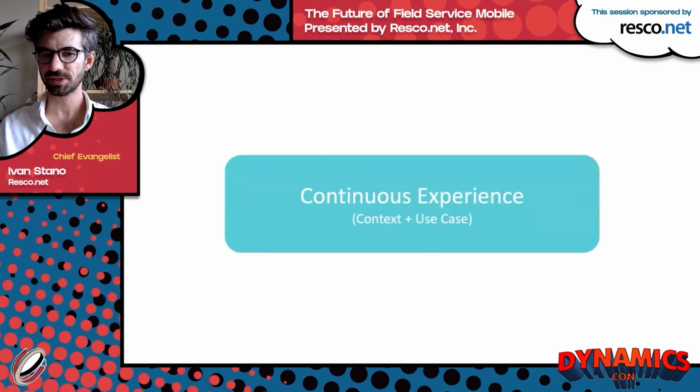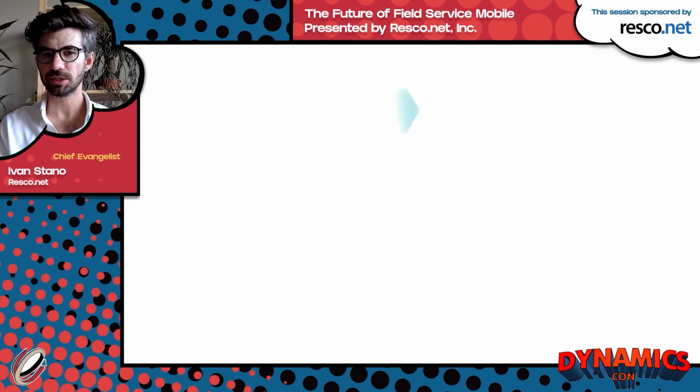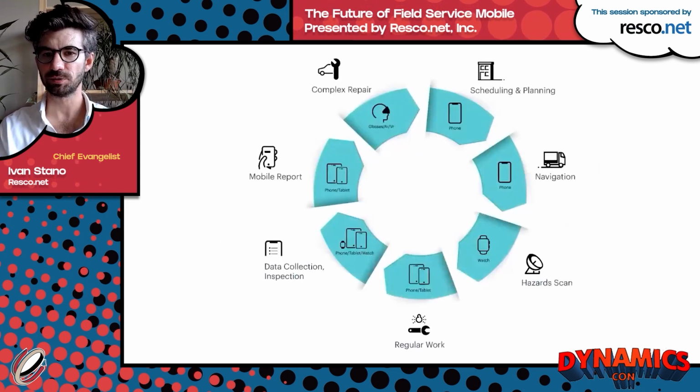The second concept is something we call continuous experience. We believe this is a key to grab all the knowledge, all the experience that your skilled and experienced workers have, and to actually capture it through digital tools and mobile solutions. What we're doing here is we're actually marrying context with use case.